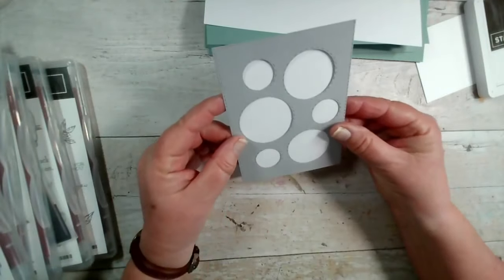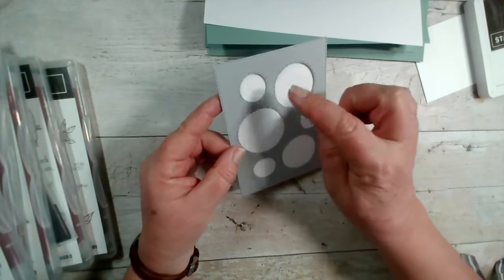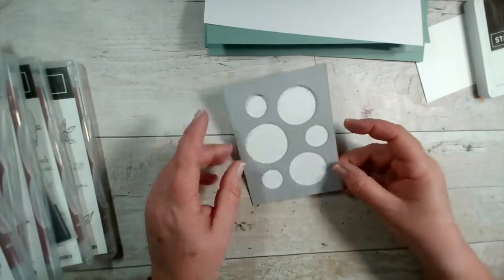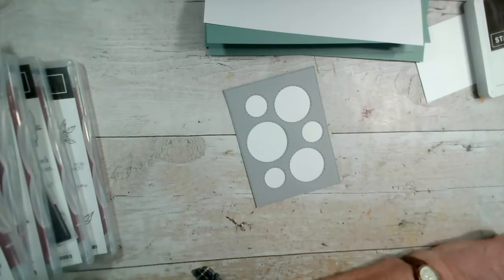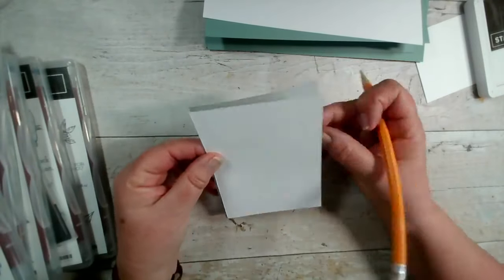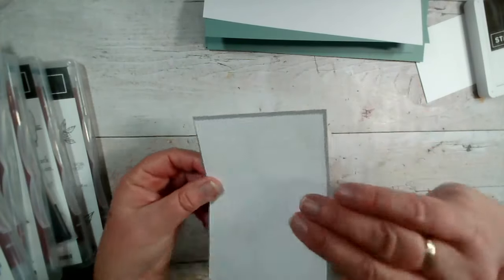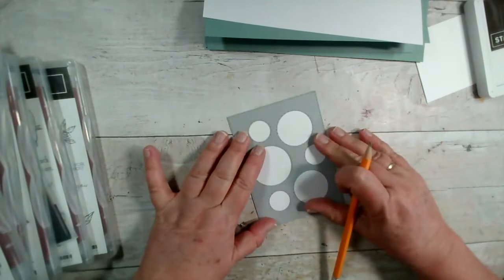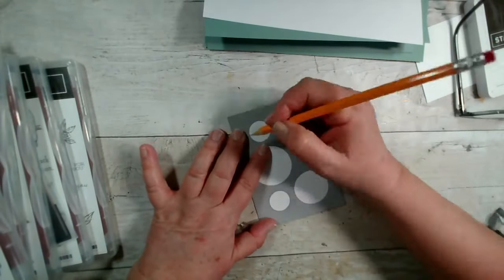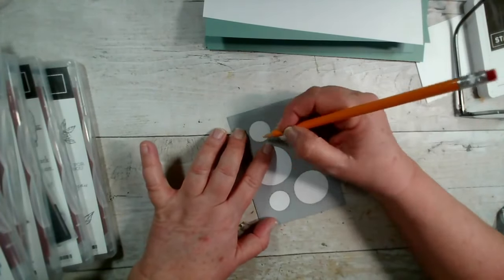So what I'm going to do is I'm going to use a pencil to mark around these circles here, and which I will hopefully rub out before we finish the card. So just going to position that on there. I'm not going to stick it down because it hasn't got a lot of room to maneuver, like so. And take my glasses off, and this is Smoky Slate. Oh, a bit carried away there.